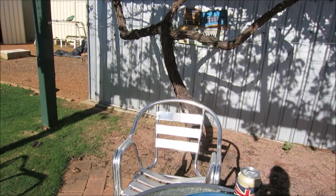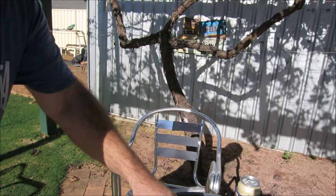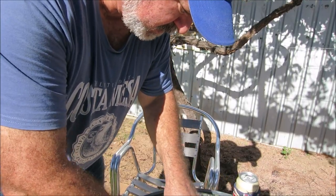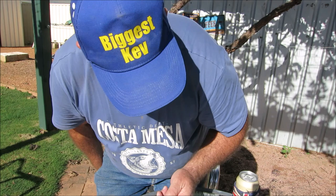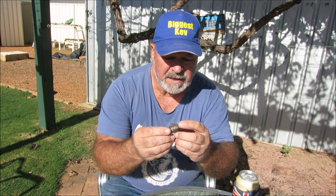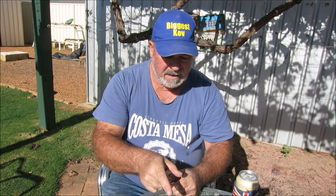Set yours up again so you can see me. Meteorites, and there's 4, 5, 6, 7, 8. He sent me eight meteorites, guys. What am I going to do with them? I have to think about it.